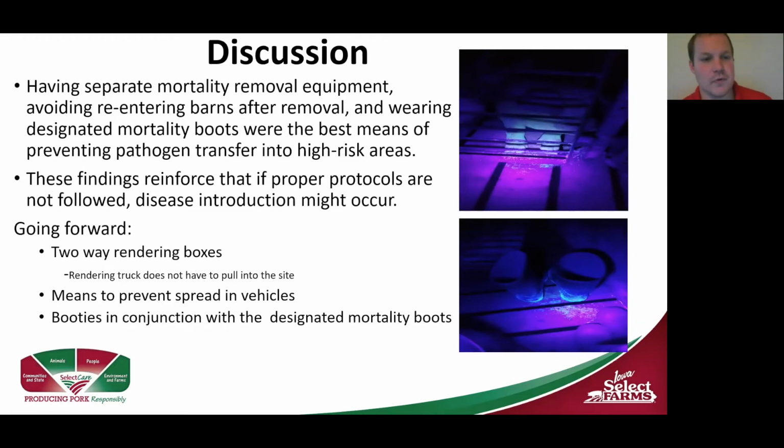So going forward, as I mentioned before, we found glow germ on rendering truck drivers' boots and on the rendering truck tires. So more needs to be done to investigate whether two-way rendering boxes, so the rendering truck does not have to pull onto the site, is an effective means of preventing contamination spread. There also need to be ways to prevent spread in vehicles, if that's the only option for the caretaker, because that was the method that resulted in the most contamination spread around the rendering box. And booties in conjunction with designated mortality boots need to be looked at, because booties in conjunction with barn boots was not effective, as that was the method that resulted in glow germ being found in the highest risk areas. So more needs to be researched regarding these methods.